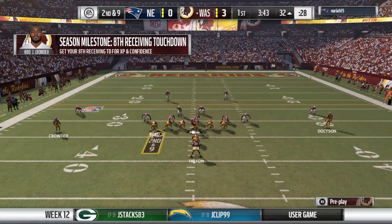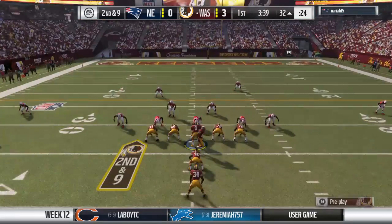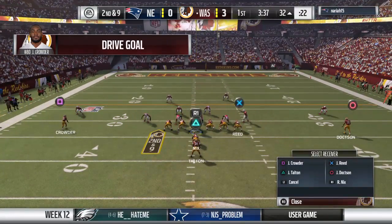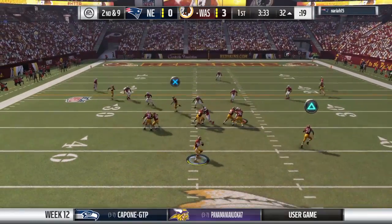Super toe. They come out here in the hurry up now, lucky 56. Lucky 56. Let's go. Second down, Cousins.